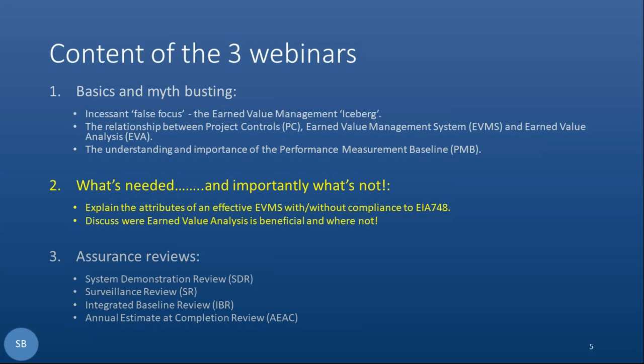They can measure their earned value on a particular package of work or control account. That gives them the ability to generate the analysis and the mathematics. What we often see is people therefore say, well, I'm doing earned value. In actual fact, what you're doing is earned value analysis. What you don't have underpinning that is an earned value management system.